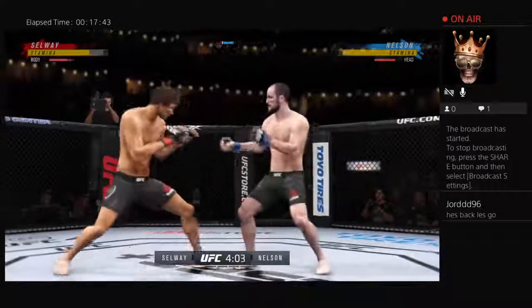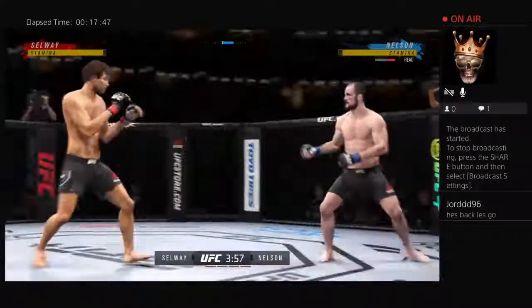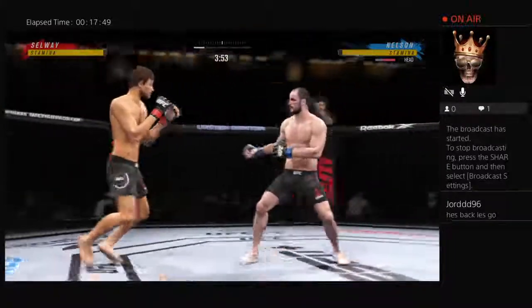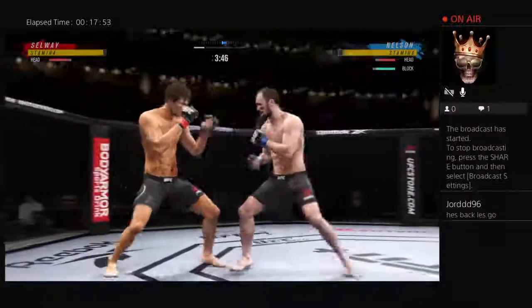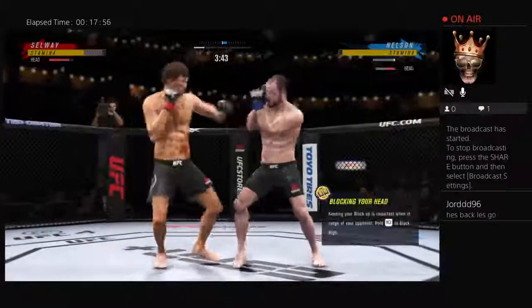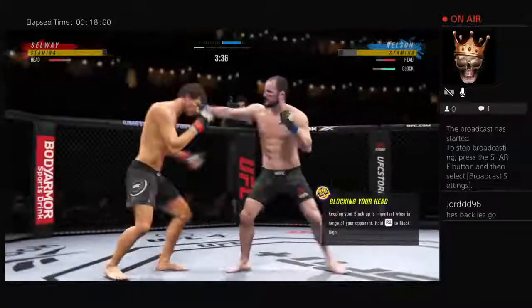Just misses with the left hook. Oh, nice right hand. If you're wondering why I'm missing so much, I'm trying to do different combinations and it's not working. Oh, big punch lands. Back and forth we go. Oh, massive head kick there.